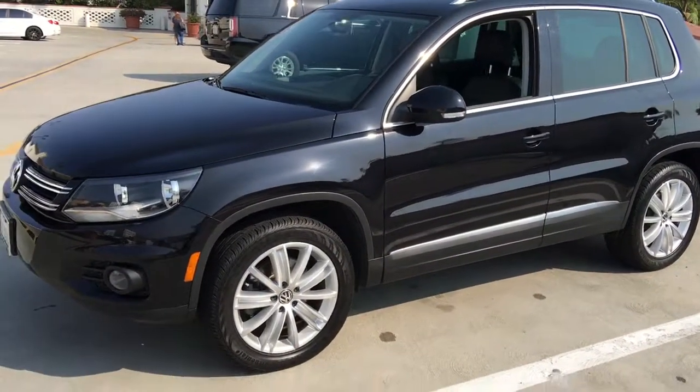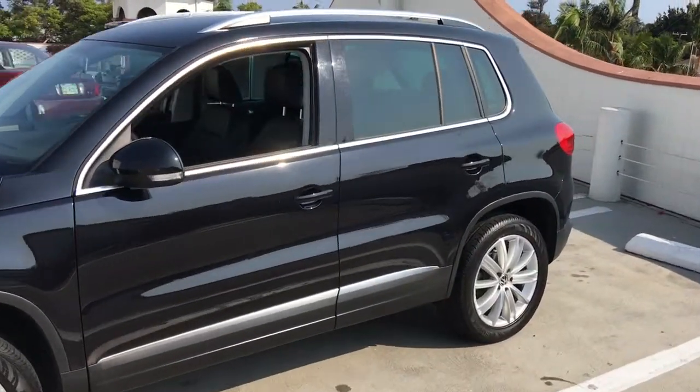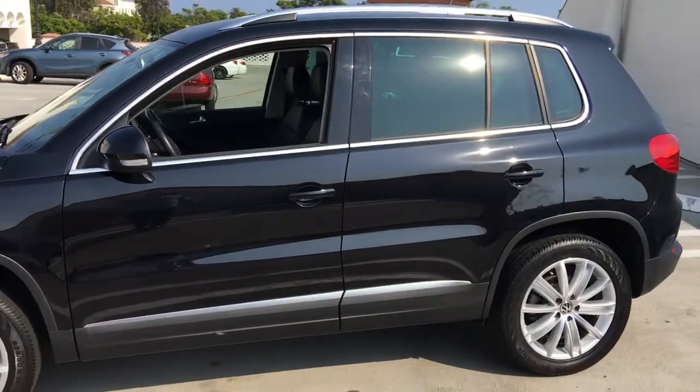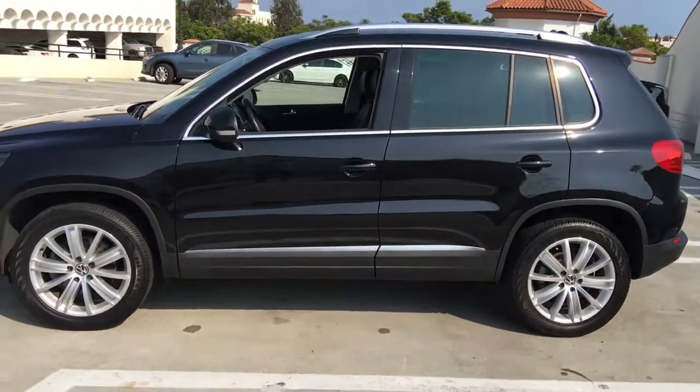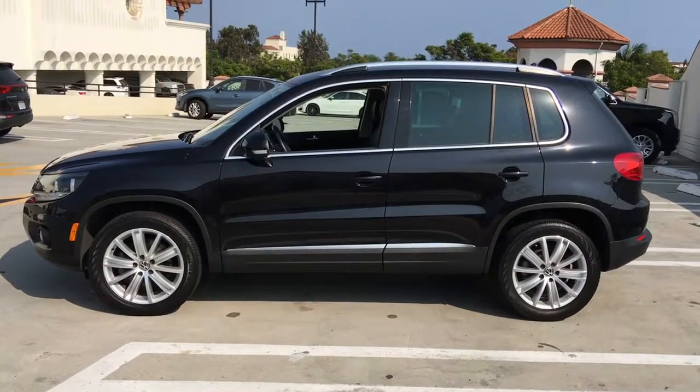You also have access to some fantastic financing through Volkswagen Credit that's special for their certified pre-owned cars. Come and take a look at this car. It's located at the corner of Chapala and Ortega, downtown Santa Barbara. Santa Barbara Volkswagen, it won't last long. We know the history. This one's beautiful.